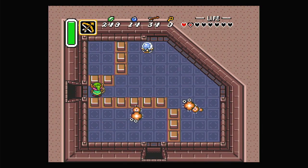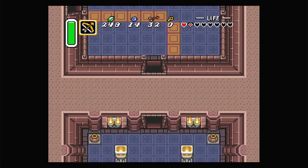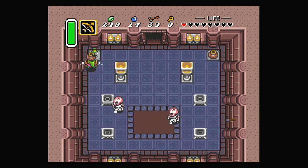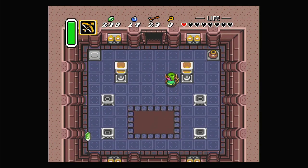Let me get rid of you. Get rid of you. Oh my goodness, these amazing shots. What is happening? Okay. No, don't touch me, please. I'm just trying to shoot you with my arrows. Okay, good. It's all of them.